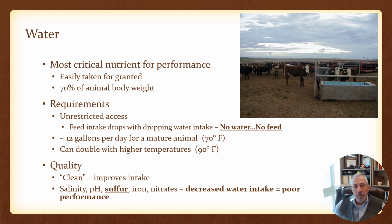So make sure that you know your water sources and how clean they are and what kind of issues you might have so you can mitigate any problems with water.